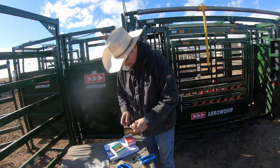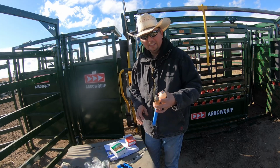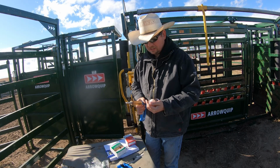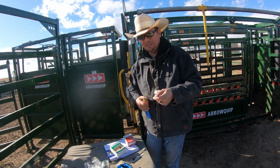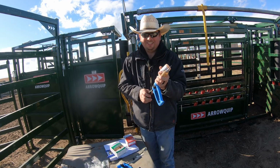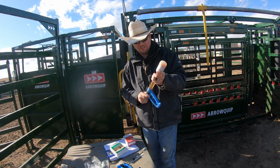Okay. So first thing we're gonna do, we're gonna load up, this is our 7-way gun. So this is our Vision 7. So we're gonna load that up. Dosage here is two milliliters per calf. A lot of these vaccines that we're using today are basically for respiratory diseases and stuff like that.